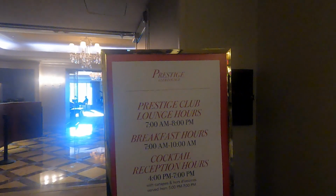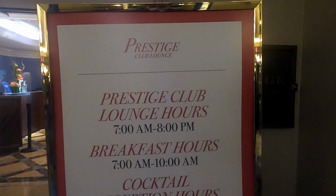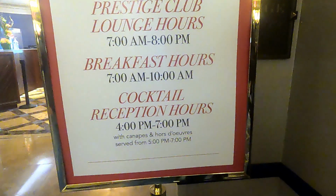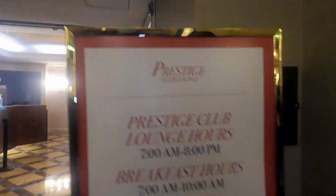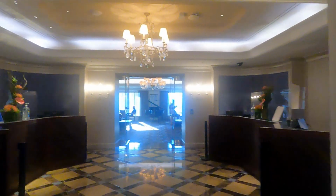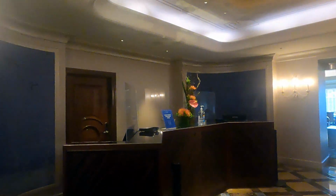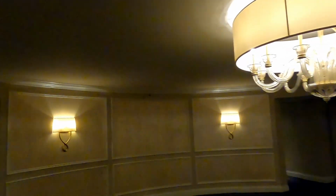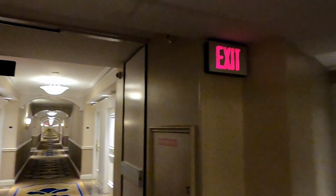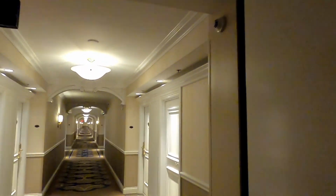But this shows the lounge hours. The lounge is open 7 a.m. to 8 p.m. They do have breakfast. They serve cocktails as well. This has been a little bit limited, and the Prestige actually has only recently opened. It had not been opened during a lot of the time when there were restrictions. So that's one thing to keep in mind. It did reopen, but it is a little bit more limited than it had been in the past.